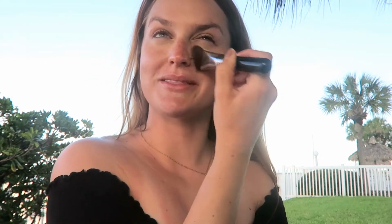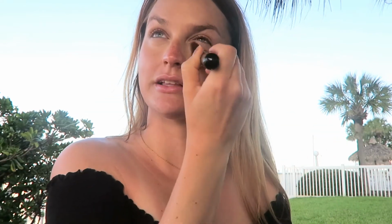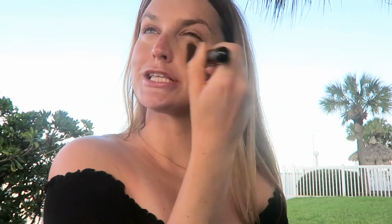This shade is just about the same color as my skin tone, so it's not necessarily highlighting me, it's more so just concealing my under eyes. Alright, I'm going to go ahead and set that. I of course brought my Hyaluronic Hydra Powder by Terry, and I'm just going to set those bad boys so I don't crease up throughout the day.